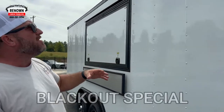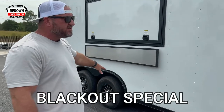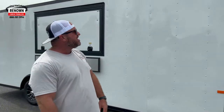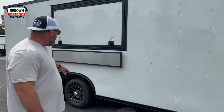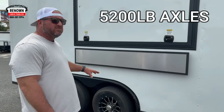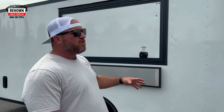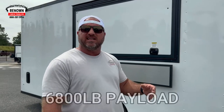We've got a blackout package on it, so with your blackout special, all your trim is done in black, all your diamond plate done in black. You get these nice alloy wheels. These are 5,200 pound axles, so it can hold as much weight as this trailer needs to. There's going to be a payload on this trailer of about 6,800 pounds. So there's plenty of payload for you to put any kind of equipment that you want in.